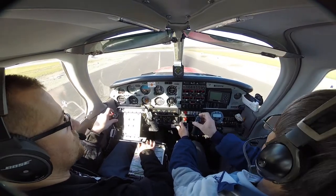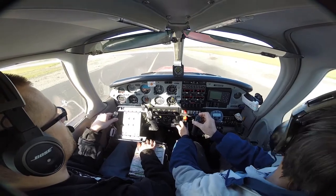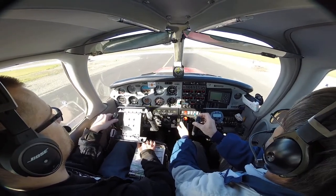Don't rush anything. Yeah, Rio Vista traffic, Piper 2863 Mike's taking runway 25 at Rio Vista. We'll be staying in the pattern.